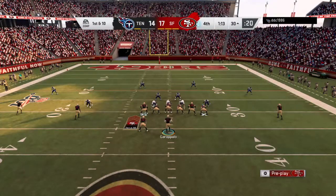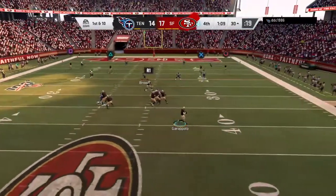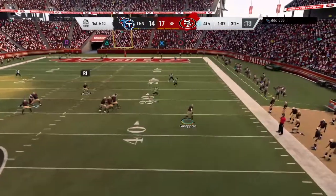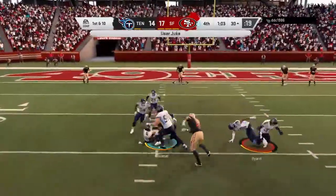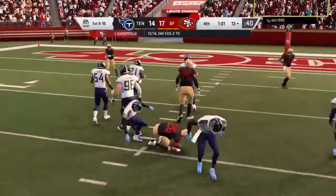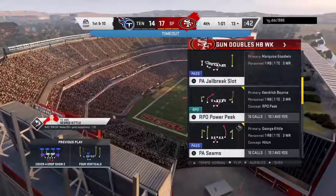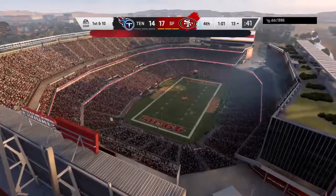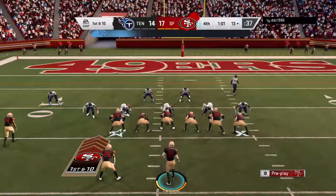Garoppolo to throw. Flushed out right. Now he'll dump it underneath to his running back, complete. And they'll work it inside the 15-yard line before it's all said and done. Now the Titans will use their 3rd and final timeout as they get the stoppage with just over a minute to go in the game.